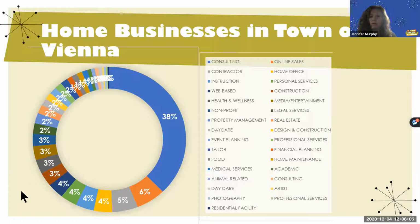Let's take a look here. With 38% for home consulting, it's hard to read some of the little ones in there, but they're basically mostly home offices. The second is online sales, that's 6%. Contractors is at 5%. General home office. And I will say that this is a very broad summarization of the applications we've received in the last 3 years.